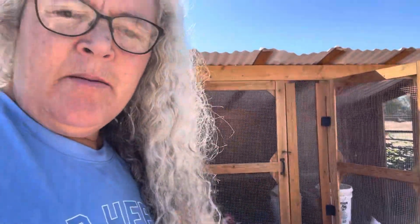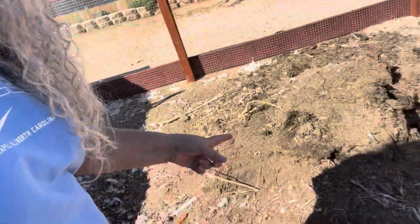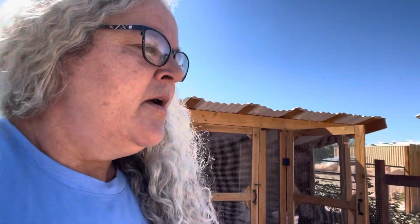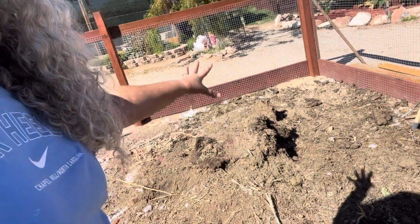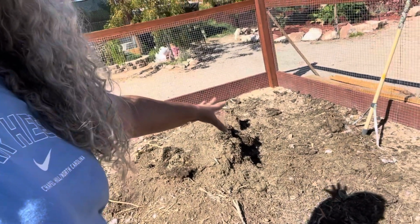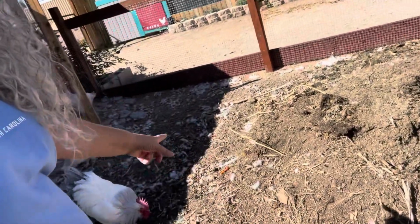When they come out, I go into their coop. I rake up the feathers that may be in there, and I bring a mixture of poop out, and I add it to our piles. Those piles get soaked down with water, and then they get turned. The chickens do a great job at aerating. As you can see, they've made holes in the pile. The pile used to be pretty tall, and then they knock it down.